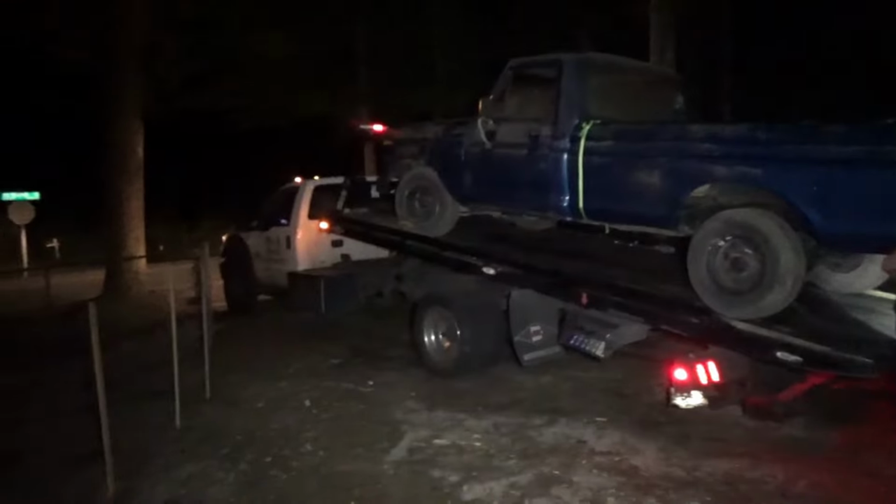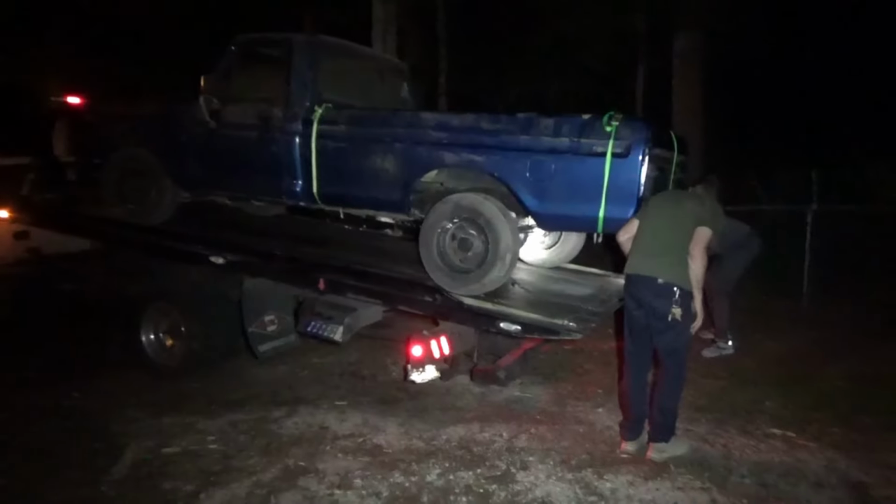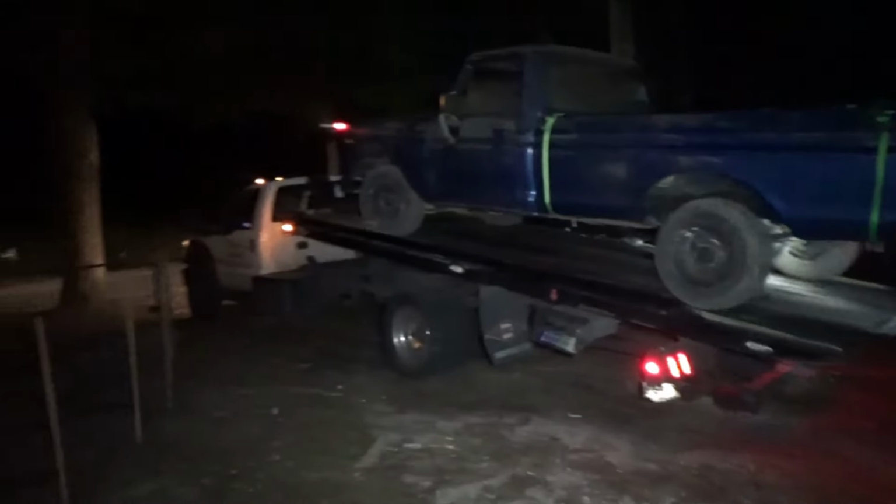Alright, tow truck's here. It's getting loaded. And then we're going straight to the house with this thing. Probably be getting there about 11 o'clock, but it is what it is. At least we're getting it home, so good deal. We're going to have us a Ford to work on tomorrow. Alright, we are finally on our way back to the house. Just got out of Conyers and got about 60 miles to go, so hopefully we'll be there soon.